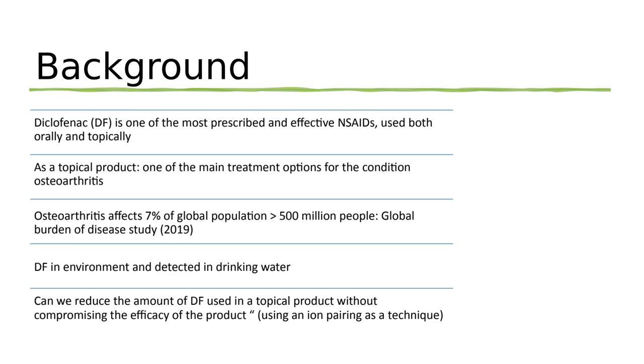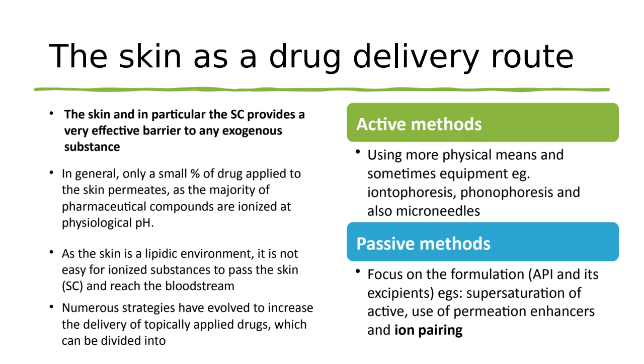Now, to do so, when it comes to our area of expertise, which is the skin, and for those of you that don't know, the skin, in a nutshell, is made of three main layers: the epidermis, the dermis, and the hypodermis, from top to bottom. To overcome the skin as a barrier, we have to overcome the epidermis. Now, the outermost layer of the epidermis is called the stratum corneum.